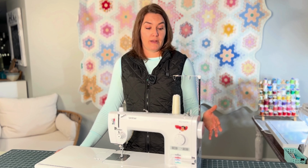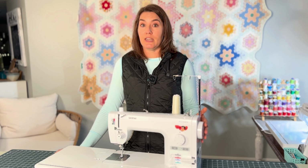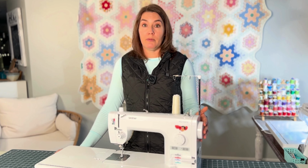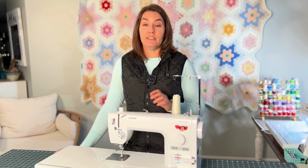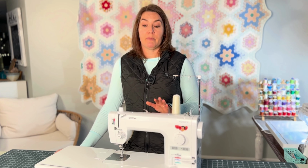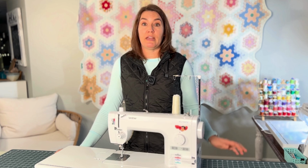They are very strong. I've sewn soft leather with this and it has had no problem going through the layers. It will have no problem going through the layers of your quilt, which is nice. It is a fast machine. It does 1,500 stitches per minute. And if you would like to free motion quilt on your machine, that is nice because you want a machine that can move a little bit faster.